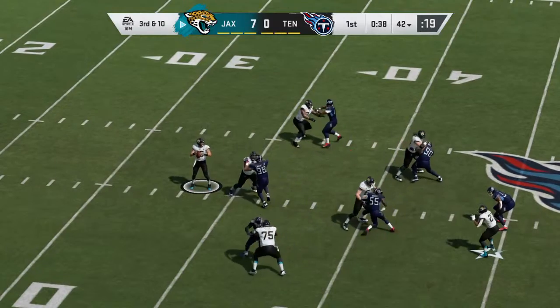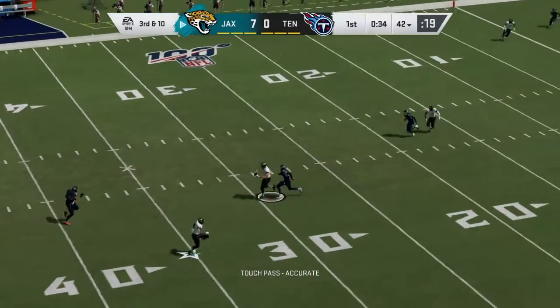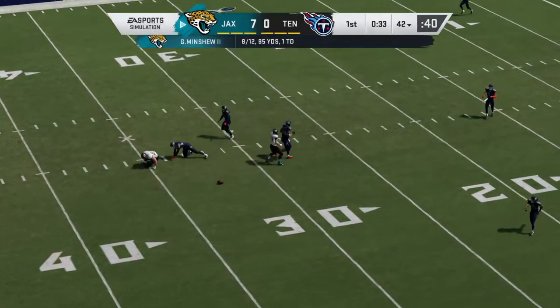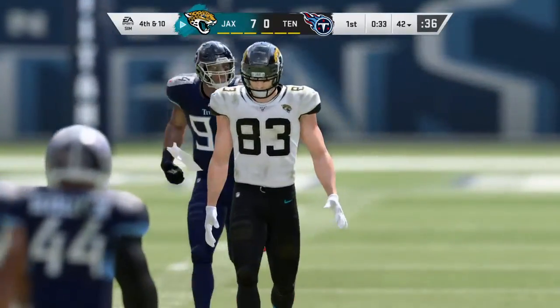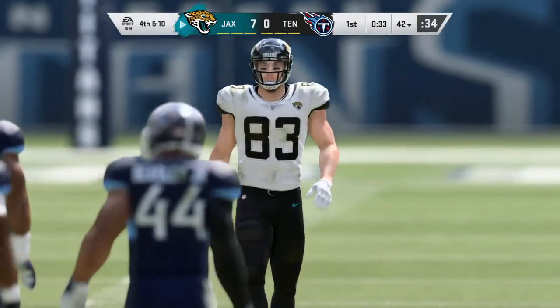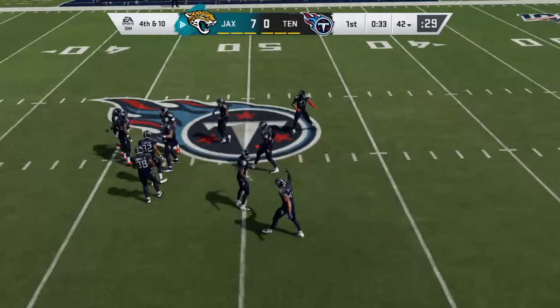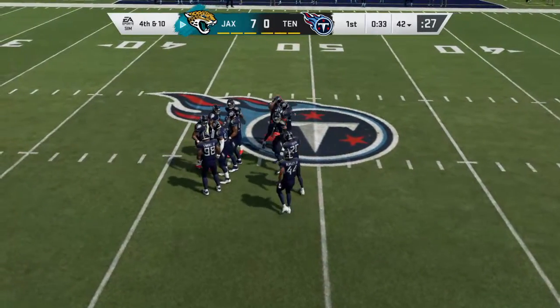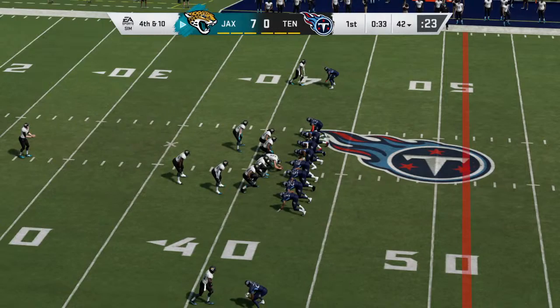Here's Minshew. To connect, incomplete. Now, give them credit, they took their shot, but it's going to bring up 4th down. Even without a ton of pressure in his face, it just shows how difficult it is to pick apart his own defense. Those guys are sitting back, and they're not playing receivers as much as they're playing the eyes of the quarterback and when he delivers the ball.